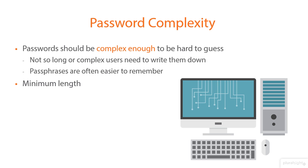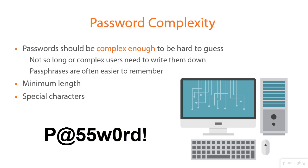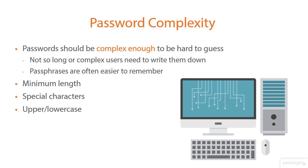Also, we can enforce the minimum length. So we have to have a password be at least 6 characters or at least 8 characters or whatever is appropriate for your environment. So with policy, we can enforce those types of restrictions. We can also say, okay, you have to have a special character, whether it is an asterisk or an exclamation point, parentheses, so on and so forth. So by having special characters, again, we're making things more difficult to guess. Also, upper lowercase. We might mandate that the password contain at least one uppercase letter just to make things more difficult for someone to try to guess or brute force.